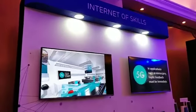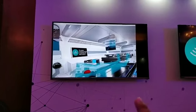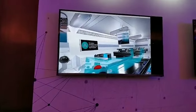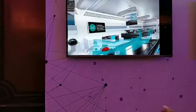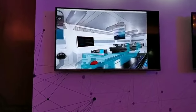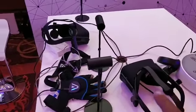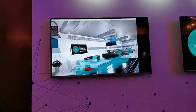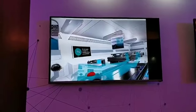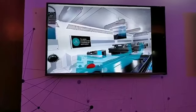As we move on to the next demo, this is the Internet of Skills demo. The Internet of Skills is something for doctors. So as you can see on the screen here is an operating theater where the doctors can work upon the patient, or something else very delicate, with the help of virtual reality, which will work in real time, and doctors can take on big operations from across the country or across the globe.